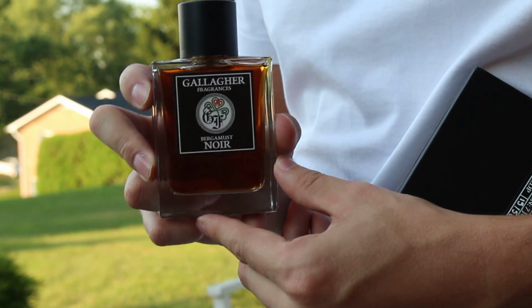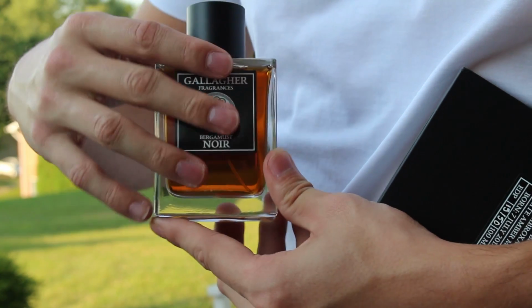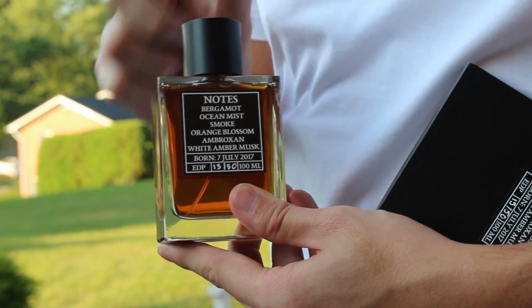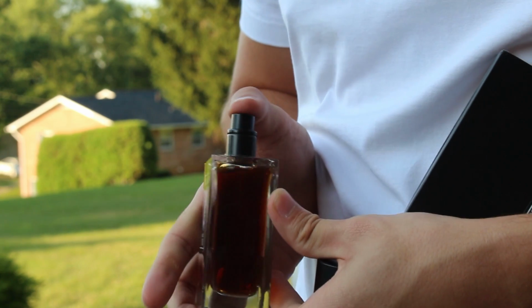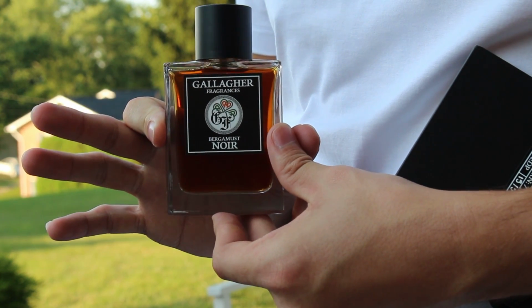And here is the bottle. It's a nice thick glass. You'll notice that the sticker here and on the back are the same as on the box. You can hold it by the cap if you want to. It doesn't click into place though, so just be aware of that. Atomizer's decent, as you can see there. That is the presentation for Gallagher Fragrances Bergamust Noir.